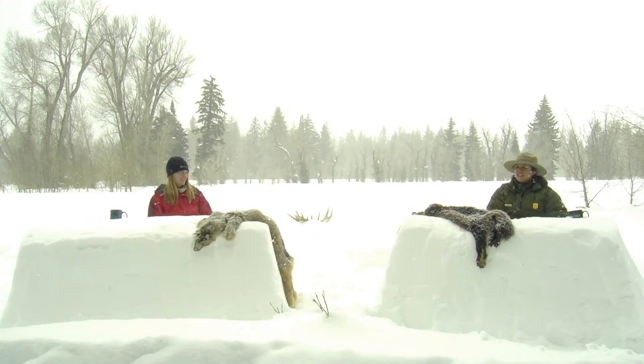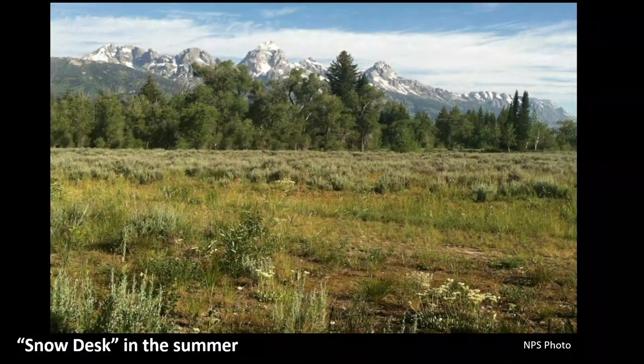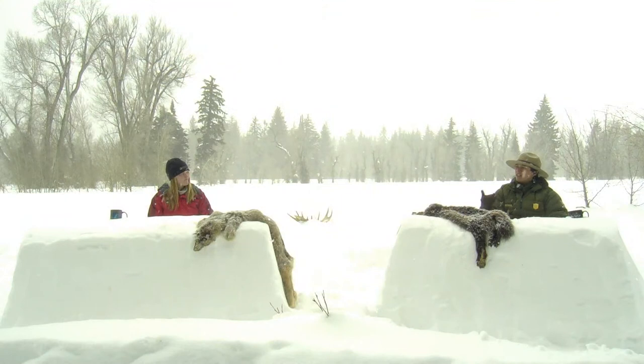Mm-hmm. Let's show them a picture of what Snow Desk looks like in the summertime. So thinking about those two weasel furs that you saw, I wonder which color is going to help it blend into the summertime Snow Desk surroundings. Would it be the brown one or the white one? What do you think, Ranger Elizabeth? I'm going to go with the brown one. I think you're right. Yeah, it's going to help it blend in. Hey, what's that called when an animal's color helps it blend in to the surroundings so it can hide? Ooh, I wonder if our students at home know.